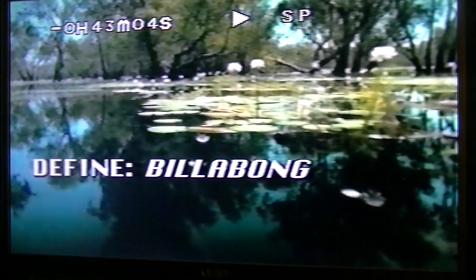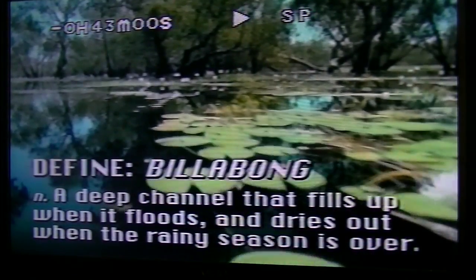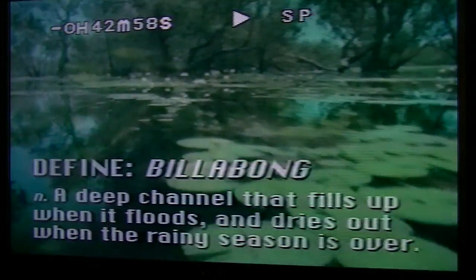There are rivers and swamps, and there's one more waterway formed by the rains, called a billabong. That must be native Australian for a deep channel that fills up when it floods and dries out when the rainy season is over. Right you are. The billabong is a favorite feeding and breeding place for Kakadu's birds, fish, and saltwater crocodiles? Right again. And the salty is one of the premier feeders around here.